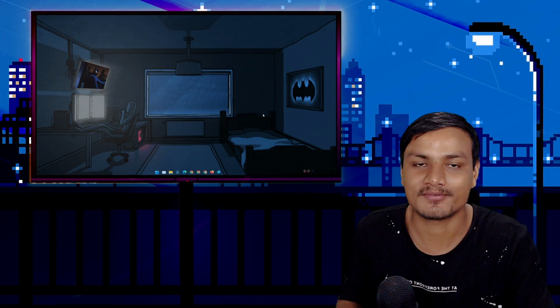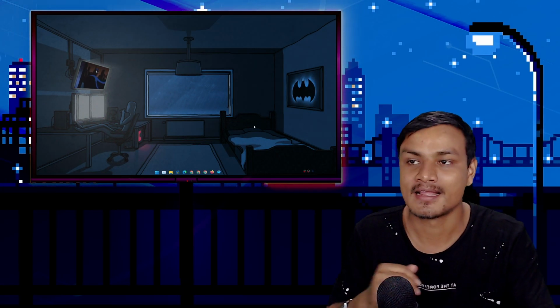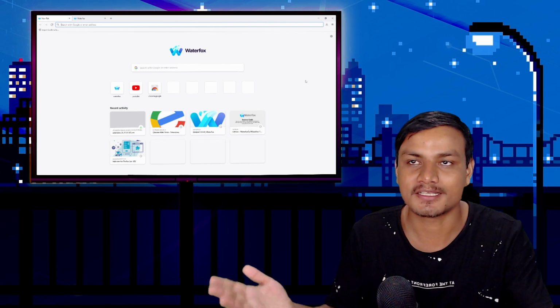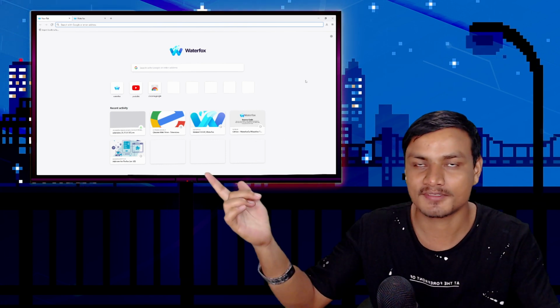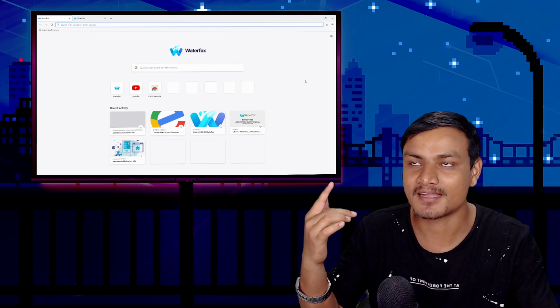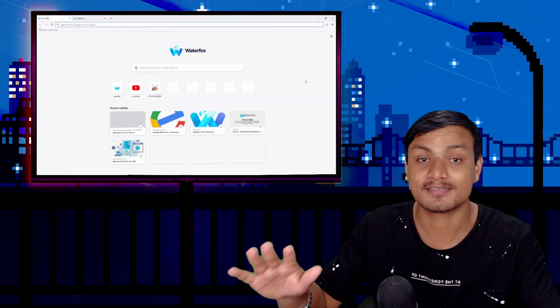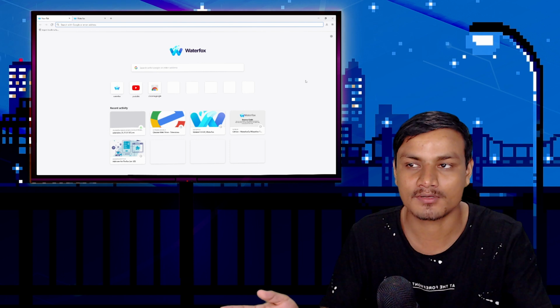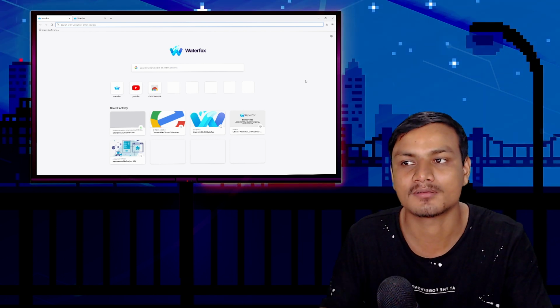Hello and welcome everybody. It's KB here, and this is Waterfox, a browser based on Firefox. The name is just absolutely genius, because there is a Firefox, Fire, and there is now a Waterfox, Water. This is not a new browser. If you have been using Firefox, then there is a chance that you know about this browser.